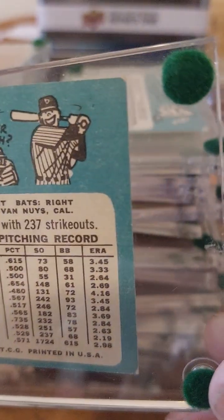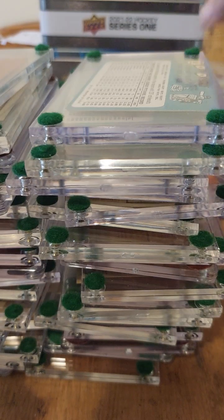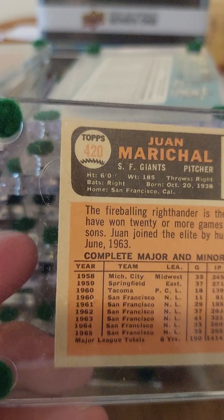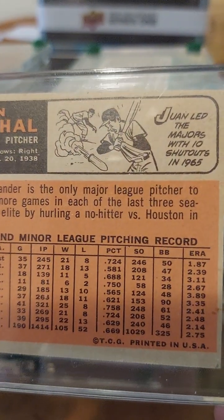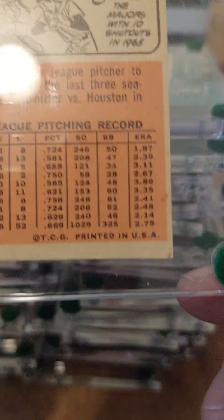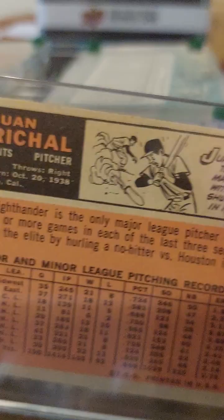Again, nice coloring. Just the corners are a little mushed. And those are only 2 66s, but they're good ones. Juan Marichal. Very beautiful. Nice and bright. Again, a high or semi-high number. Juan led the majors with 10 shutouts. Nice. And a little bit in the corner might be wax.